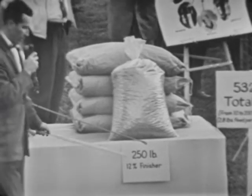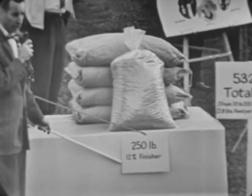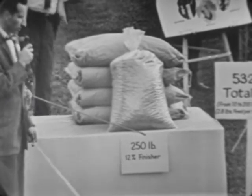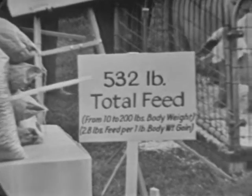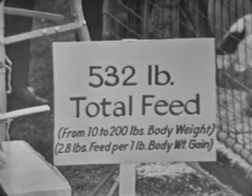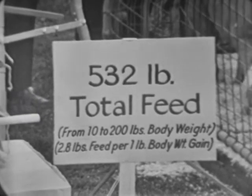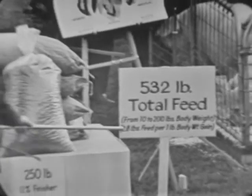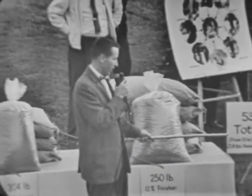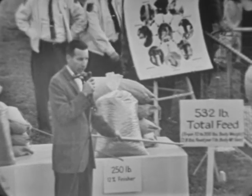At a body weight of 125 pounds, the ration is again changed to a 12% finisher ration, making a total of 532 pounds of feed that is fed to today's meat type pig, or a feed efficiency, and again, Mr. Khrushchev will be very interested in this, a feed efficiency of 2.8 pounds of feed.